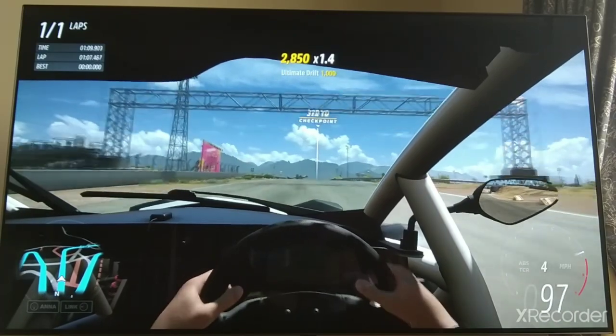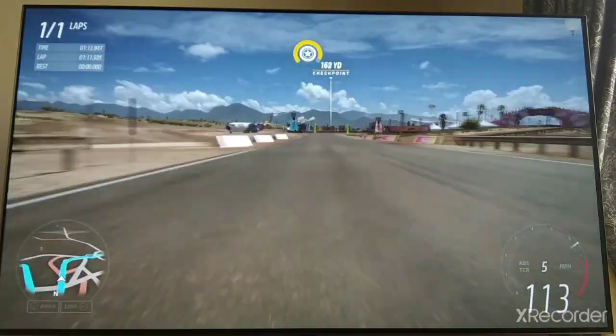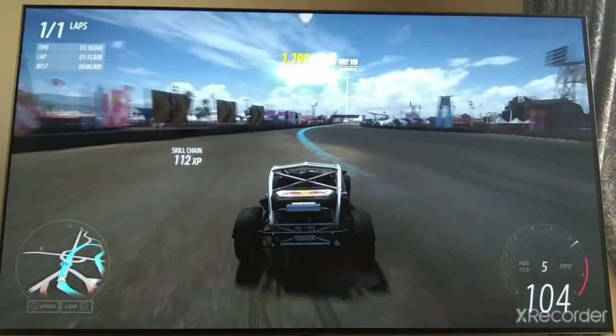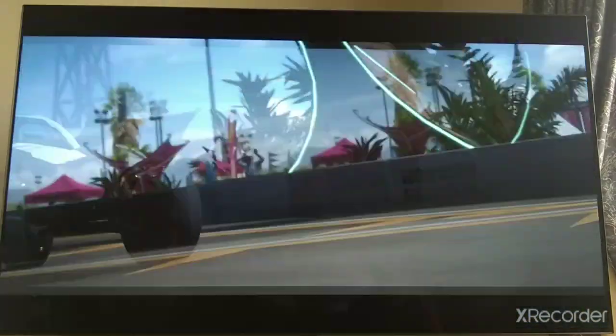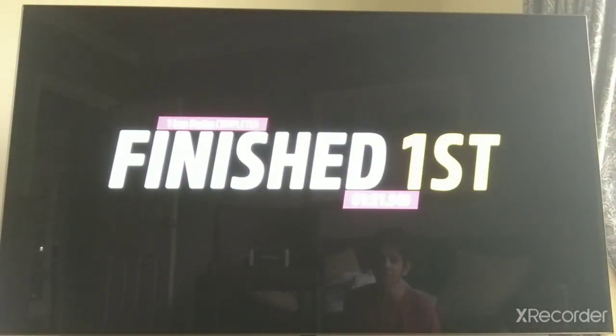What does it sound like in the cockpit? Yeah, about the same, honestly. Oh no! How did I avoid the wall there? Jesus, I came like centimeters away from the wall. We got a time of 1:21.949. Okay, not bad.